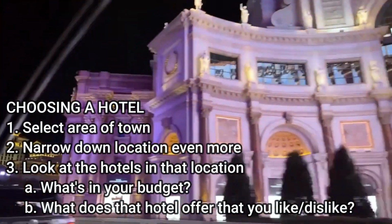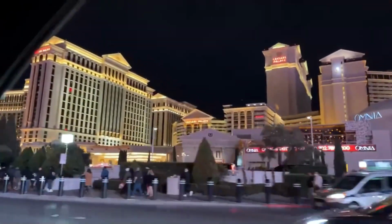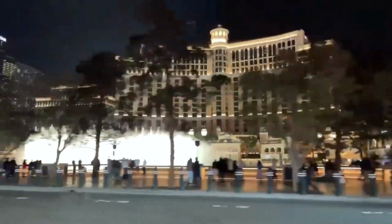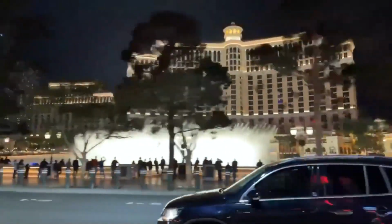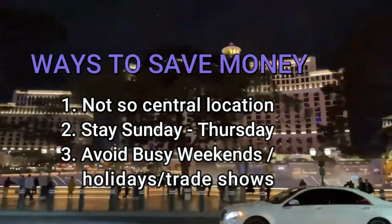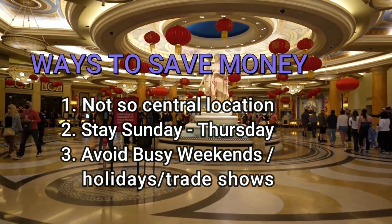Now speaking of budget, there are a few things that you should consider. If you stay farther from center Strip, like let's say you stay at the far side at Mandalay Bay, because it's not the best location, you're going to get a better price for a really nice hotel. So these are the types of things that you need to think about in your process of searching for your hotel.